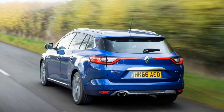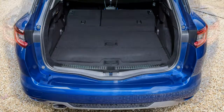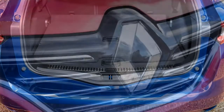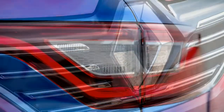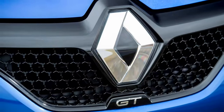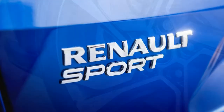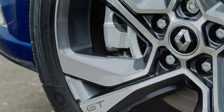GT nav sits at the top of the range with all the same body kit as the GT line, but adds 18-inch alloys, 4-control four-wheel steering, Renault Sport door sills, a parking camera, as well as front and back parking sensors, and an 8.7-inch R-Link 2 infotainment system.